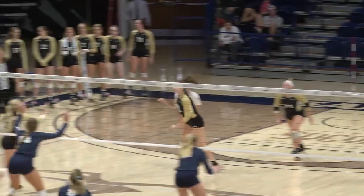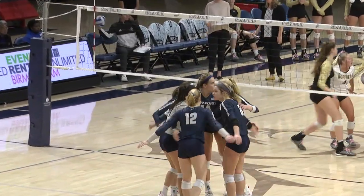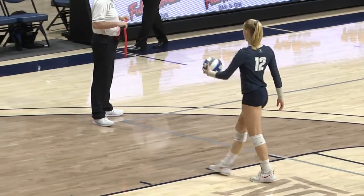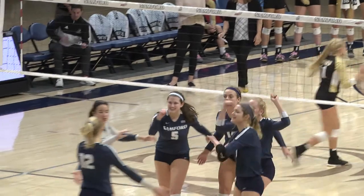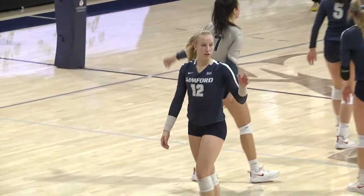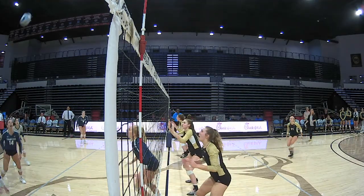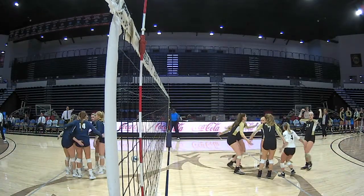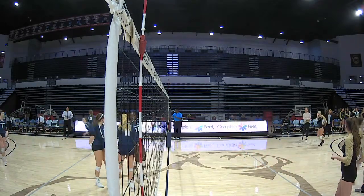Yeah, you're going to see a lot more. Tysman got the nice serve off. That's Samford's point again, so Samford up by 4. Well, that's a tough serve to return, isn't it? Very. Serves like that, like a nice float serve, most difficult. Another point for Samford.